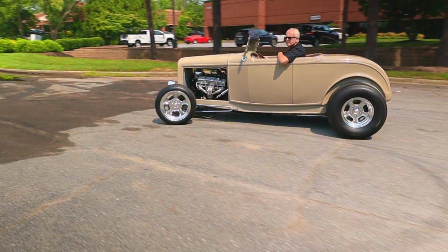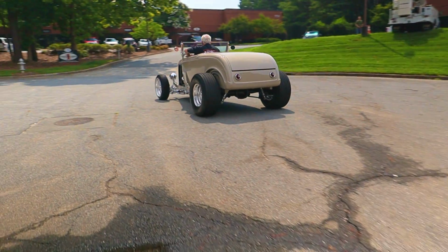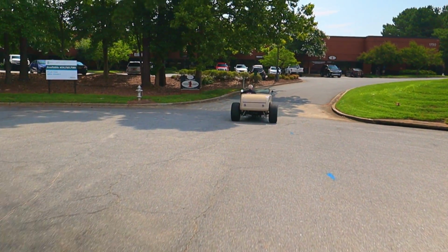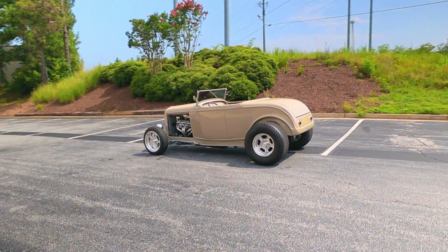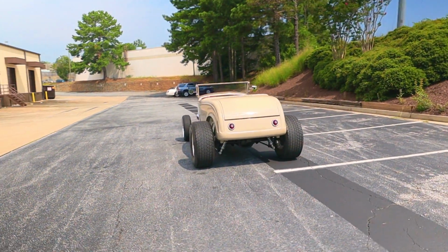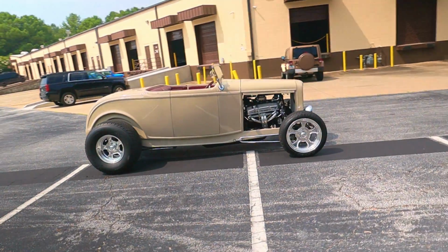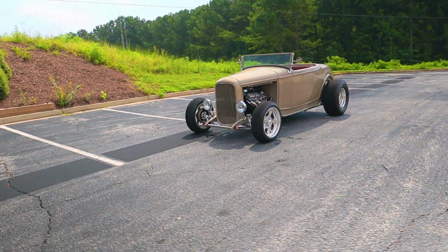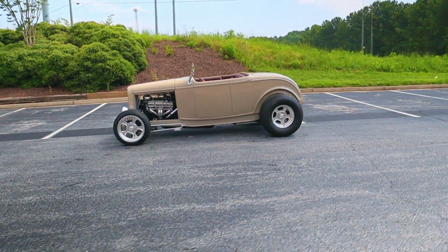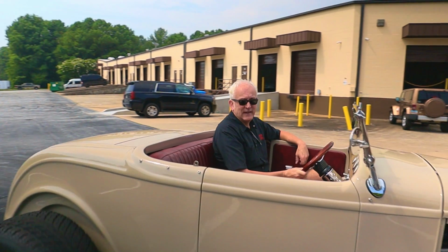Now just imagine yourself on a hot Saturday night, cruising into your local cruise-in car show. This thing is hot. Doesn't get any better than a 1932 Ford Bebop Highboy.